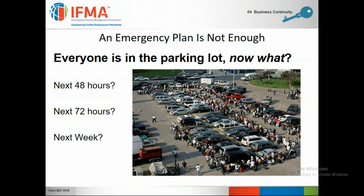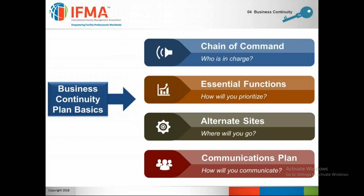That's where your business continuity plan comes into play. It's really your next step in the planning evolution. You want to, again, make sure there's a chain of command, who is making the decisions, and that they're communicating what needs to happen next over that period of time that you might not be where you usually are physically.